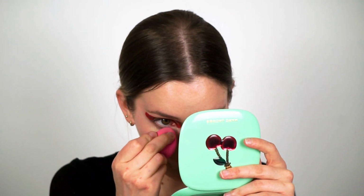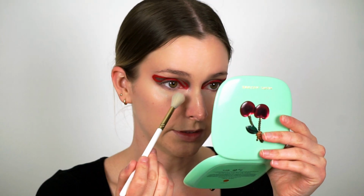Next, I'm just going to set some areas of my face down, just because I don't want to be too shiny. So I'm going to be using my Milk Translucent Powder. I'm going to take that with a very small fluffy brush, and I'm just going to set some areas of my face down. So for example, my under eye, also around my chin, because I have a lot of texture there, so I just want to set everything down.